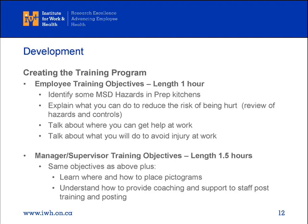they got an additional half hour that focused on where and how to place pictograms in the workplace for most effectiveness, and to understand how to provide coaching and support to staff after the training. So we showed them what the standard said about posting, and then we spent about 20 minutes coaching them on how to coach their employees about the pictograms.